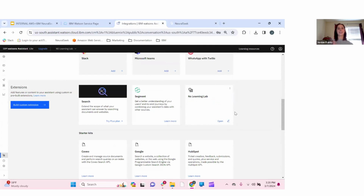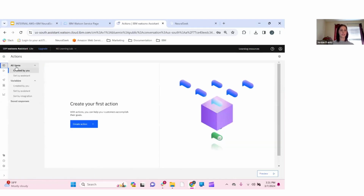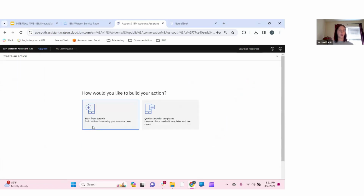Great. So now our custom extension that is integrated with our Watson X Assistant is now authenticated, and it's ready to start answering questions as soon as we set up our fallback search. And this brings us to module 1.5 of our Learning Lab guide, which is adding NeuralSeek Starter Kit actions. So back within, we are in our IBM Watson Assistant page. I'm going to click that sidebar menu and navigate to the actions. And I want to make sure I'm under Created by You. And then we're going to create our first action so we can go ahead and set up fallback.